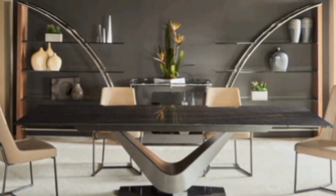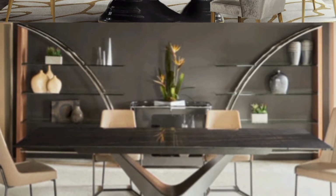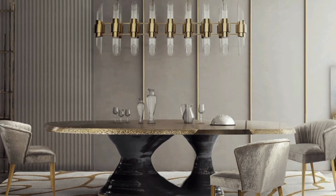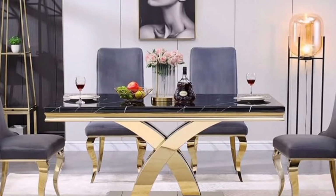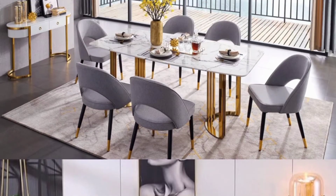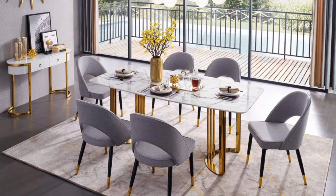Glass dining tables are perfect for creating an airy and sophisticated atmosphere. They come in various shapes such as round, oval, or rectangular. Pair them with contemporary chairs to achieve a chic and elegant look.